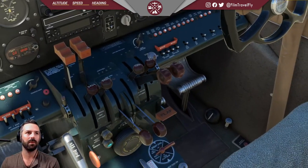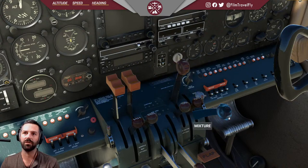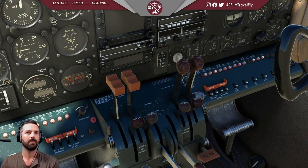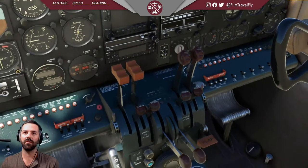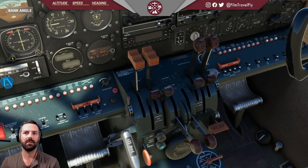Flaps are up. Mixture we want full rich for startup. Oil shutters, we're gonna leave those up. Manifold heat, we're gonna leave up. Oil bypass in.